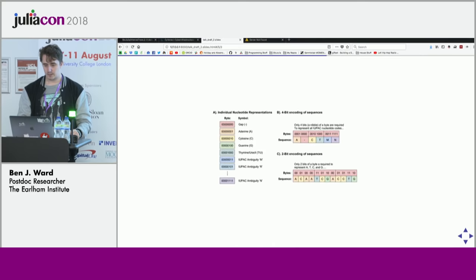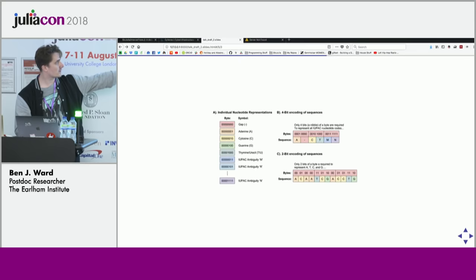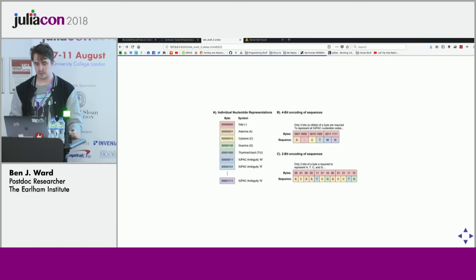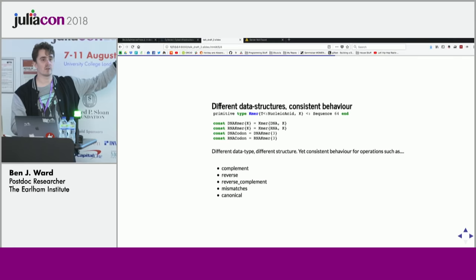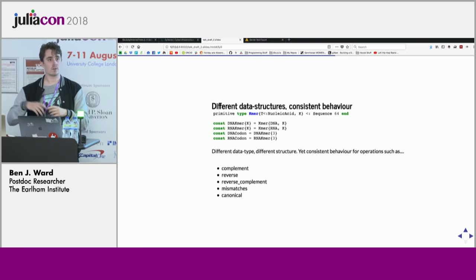And then there's an example of some of the encoding for DNA sequences. You can either encode a nucleotide with 4 bits or 2 bits, depending on whether you have ambiguities in your sequence. That allows for fast operations, but we all accept Julia's fast now, so that's not really the point. The point is there are also other sequence types like k-mers, which are primitive types, and again, they behave exactly the same as all the other sequence types. So again, everything behaves consistently. This is the important thing, I think, for bioinformatics.